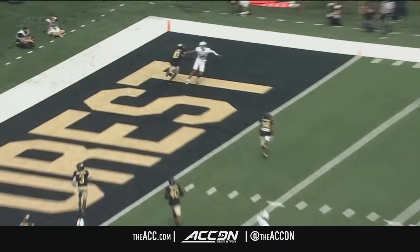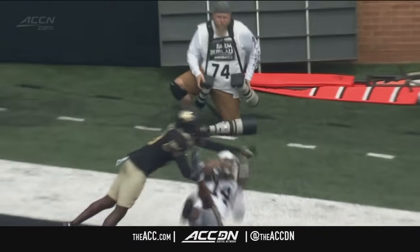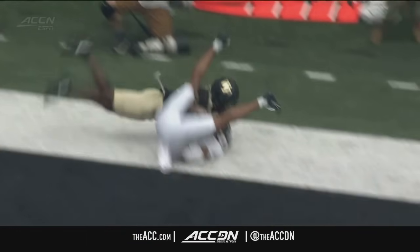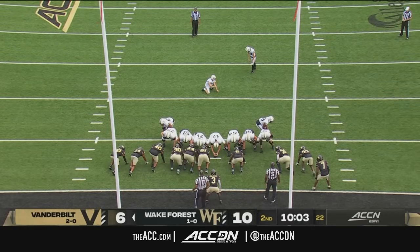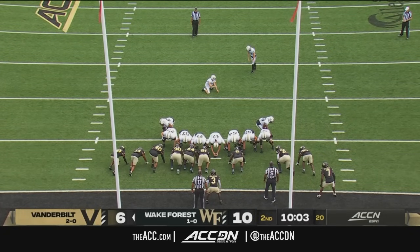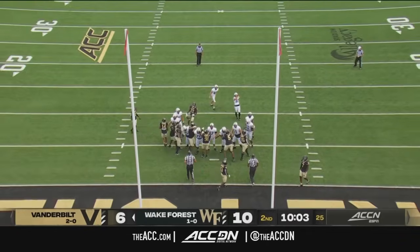It'll be a matter of when does he possess the ball? When is it caught and where, if any part of his body lands in the blue? Yeah, I think that's going to come back. He comes down with an acrobatic touchdown on his 5th on the season. Jacob Porchillo, the Kansas transfer, on for the PAT.